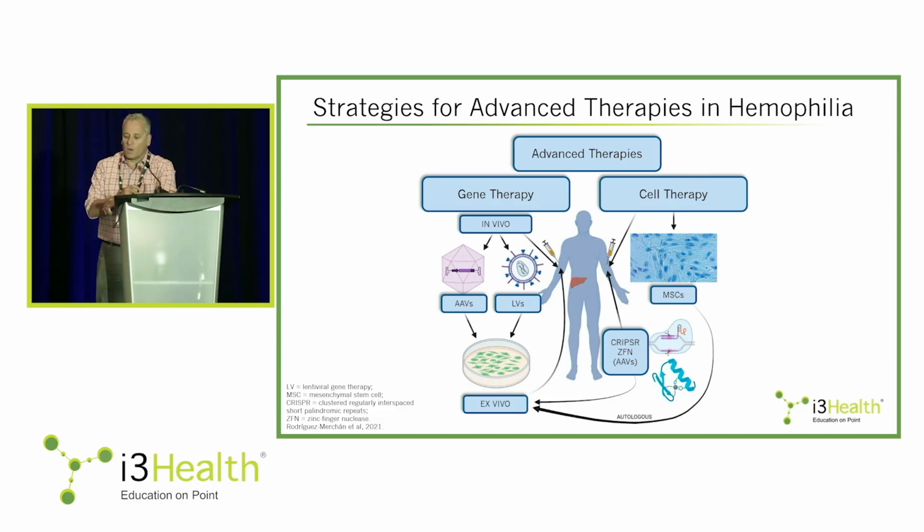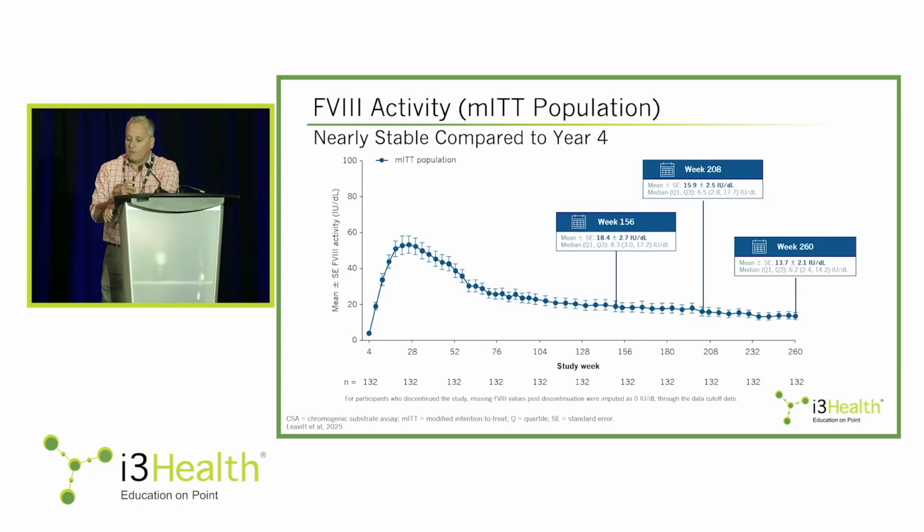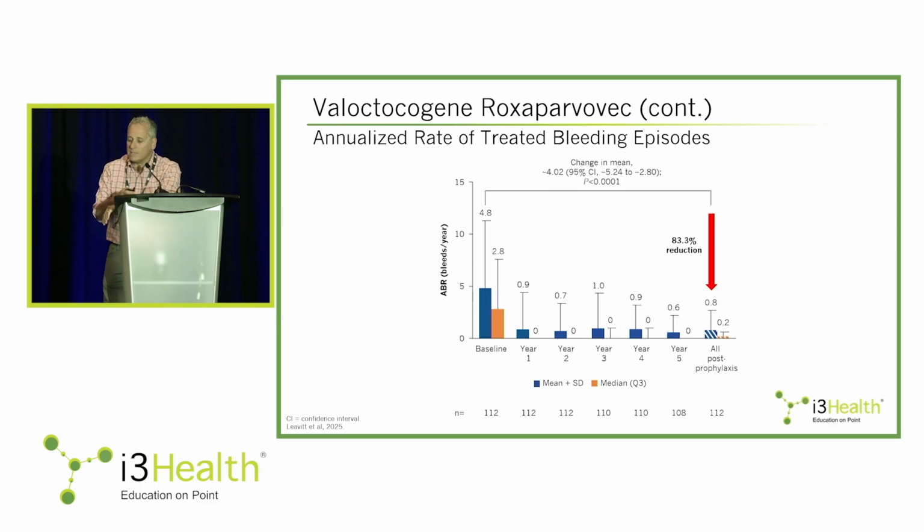And then there's some work being done in gene therapy, which I'll go through quickly because you've probably heard a lot about this in other places. This is the 5-year data for the hemophilia A gene therapy, valoctocogene roxaparvovec. You see there's a rise in the factor VIII level, then it drops off. And then after about year 3, it seems to stabilize around 13% by the chromogenic assay, and 20%, a little bit higher, with the other assay. But patients aren't bleeding. This is 5 years out.